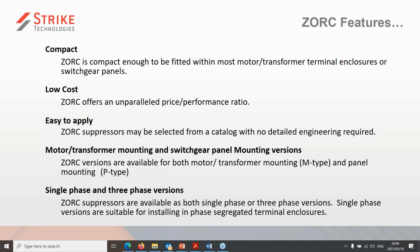ZORC is easy to apply. In other words, application in this sense means you do not have to engineer anything specific about the ZORC. You need to understand the system voltage in which your equipment is installed, and then simply select the ZORC for that particular system voltage. And then understand where you would like to apply it, as far as, if we have a look at the next sentence, at the motor or the machine or the transformer, alternatively in the panel. Those would be two of the main criteria, and the third one being, would you like a single phase or a three phase ZORC? We do have limits on the single phase or the three phase types that are available, which you will see in the slide to come, but there are options for both three phase and single phase units.